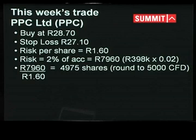I'm taking that portfolio risk and dividing it by the risk per share, and that gives us the number of shares that we can afford to buy to effect this strategy. And it's 4,975 shares. So I've decided in this case to actually round it up slightly to the round figure of 5,000 CFDs. So that's what I've done for our portfolio this week.